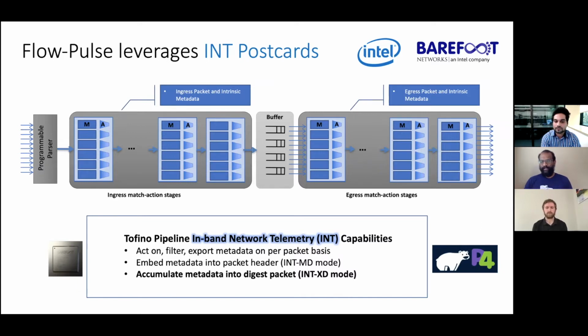All of this metadata can be exported from the pipeline in a couple of ways. One is what we call the INT MD mode, the embed metadata mode. In this mode, the metadata gets added to the live packet itself, in a location in the packet that is not detrimental to downstream packet processing devices. But I think the feature that you are using in Canopus is the XD, or postcard mode, where you extract all the metadata related to a packet and then create another small packet to send it out. This is very non-intrusive. It lets the live traffic go through, but you still get full visibility into this traffic.